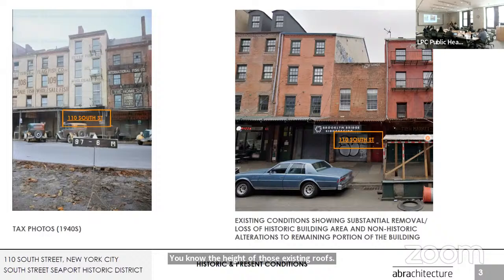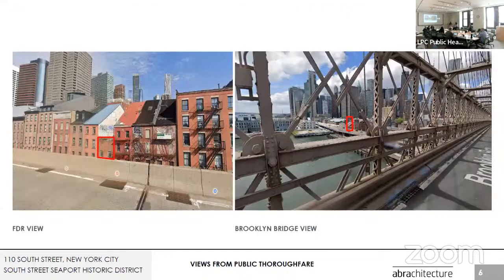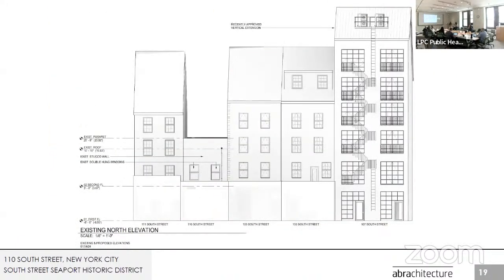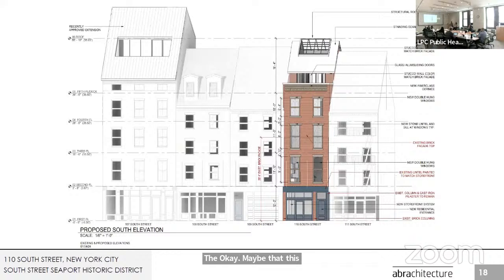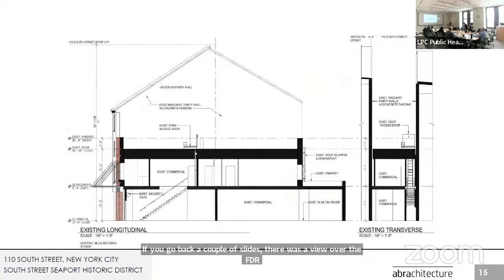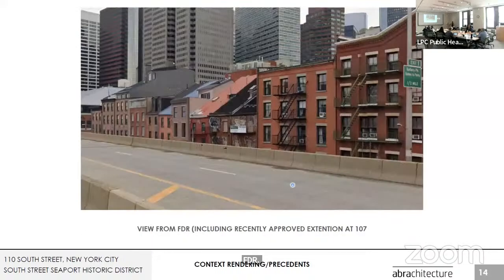Yes, please go ahead. Maybe that one? No, this shows all the neighboring buildings. Oh, you might be right. Can you tell me what page? I think if you go back a couple of slides, there was a view over the FDR. There you go. But anyway, in your proposal.